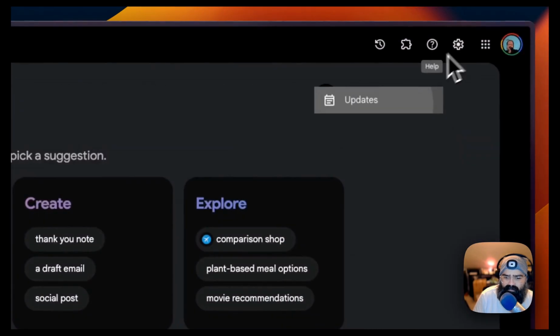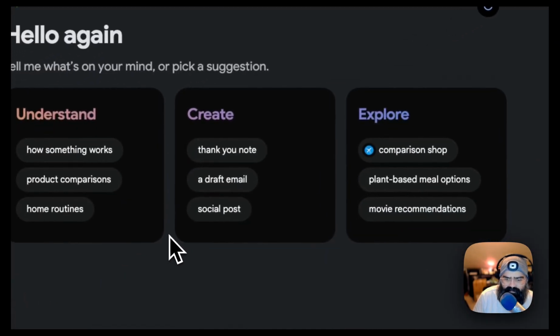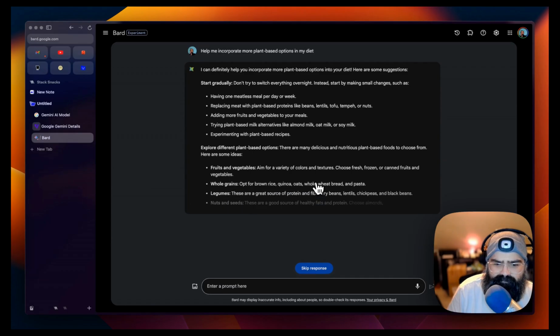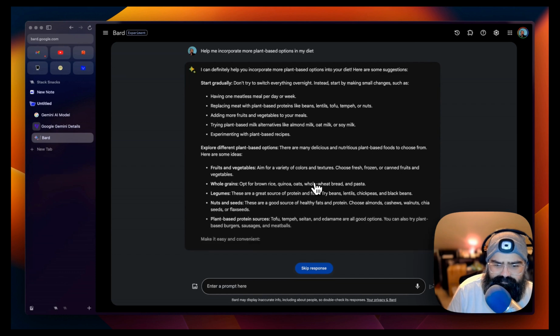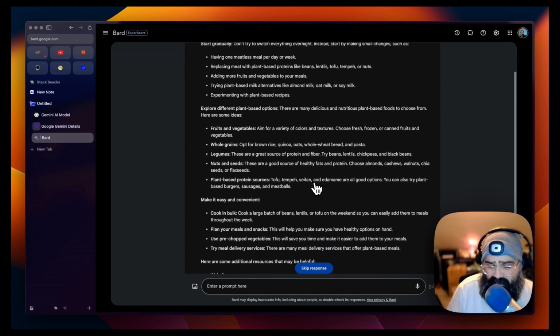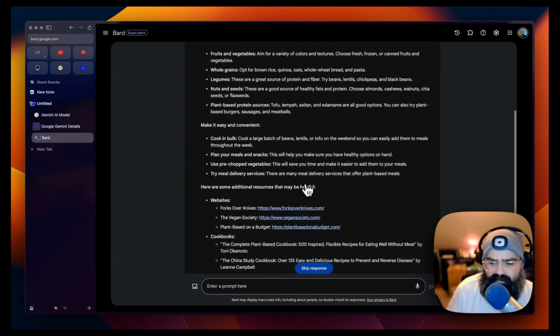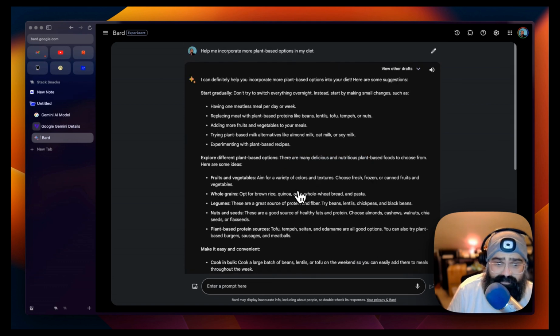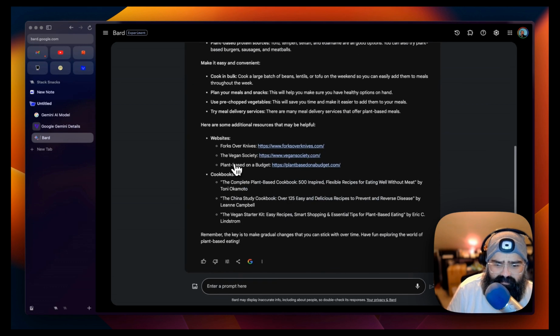Plant-based meal options. If you guys have been watching me for a while, you know that is a go-to prompt. So let's see what we got. Now, I haven't used Bard very much as like a daily driver. This feels like a more robust answer for sure than it has in the past. So pretty good there. Let's go back.